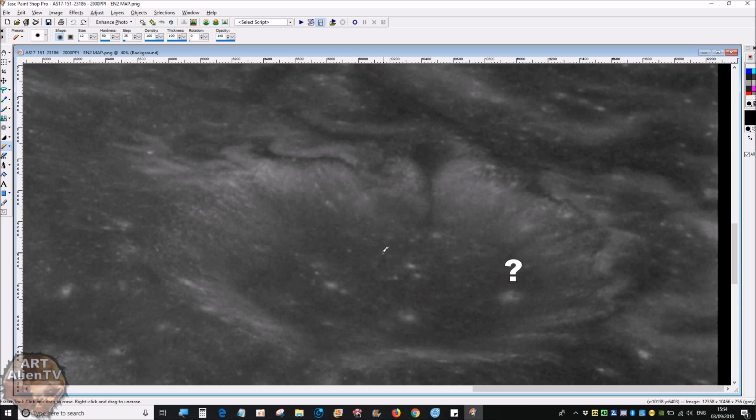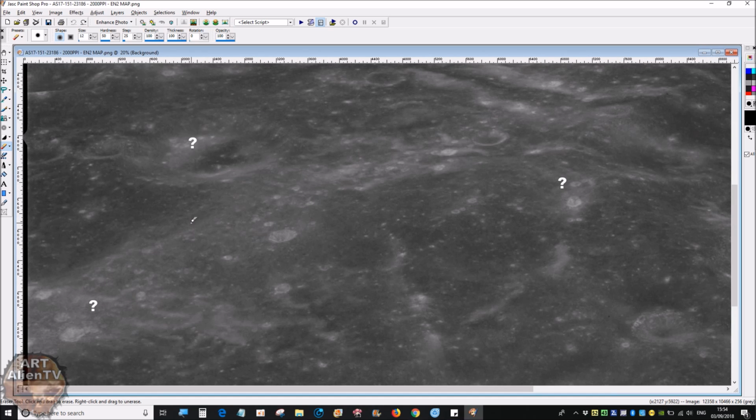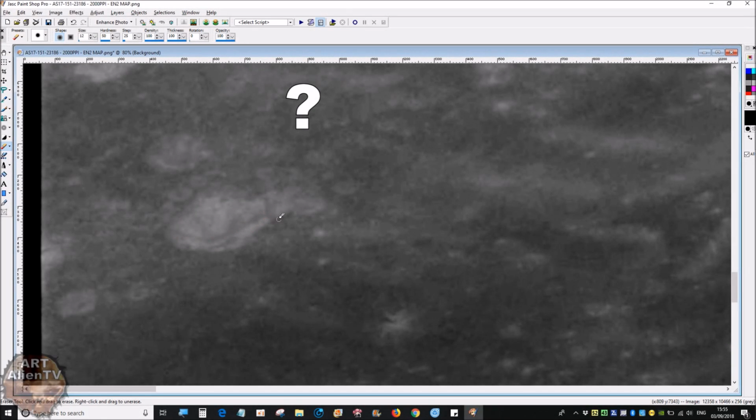Now I haven't really enhanced this image much. It's been grayscaled and enlarged, and I've added contrast, and the best thing to do is really add quite a lot of contrast. I'm going to add some more now just to help push these things out a little bit more. Now there's something weird going on, sticking up here. I don't know what it is.